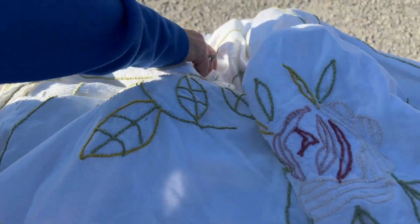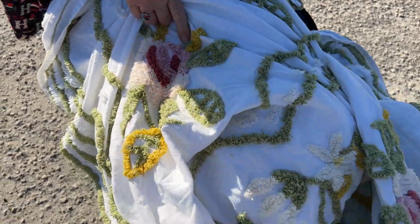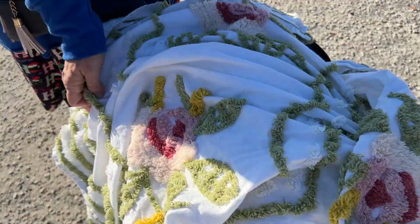I said I was gonna video and I didn't. Alright guys, I just got this. Lori spotted this for me, this chenille cover for $25. It's probably queen or king size with all these beautiful flowers. So yay Lori, good find. Thank you. Really pretty. It's just super fruity smelling.